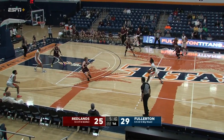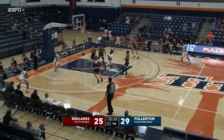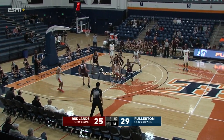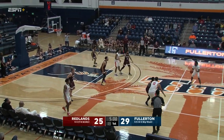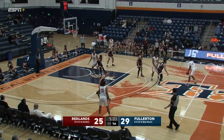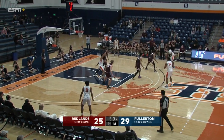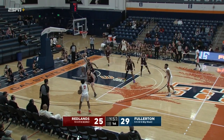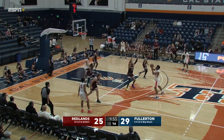Redlands traps Anasicki, but he gets it to Trey Maddox. Maybe some opening down the middle. He kicks it over to Dante Maddox, not related. 3-point shot, no good, but Lee rebounds. 5 minutes in front of halftime. Titans going to have to cross-court it or set something up going back up top.